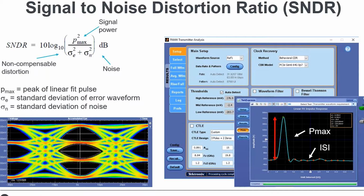So we can take a look at the equation on the top left. The SNDR is defined as this equation. So what we'll do is capture the waveform, and then we'll get a linear fit pulse response of the waveform. With that, we get the Pmax, which is the signal power, and sigma n, which is the standard deviation of the noise. And the sigma E is one important term here that represents the nonlinear, non-compensatable distortion.